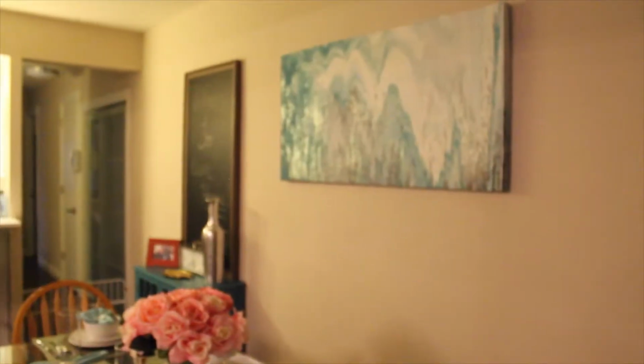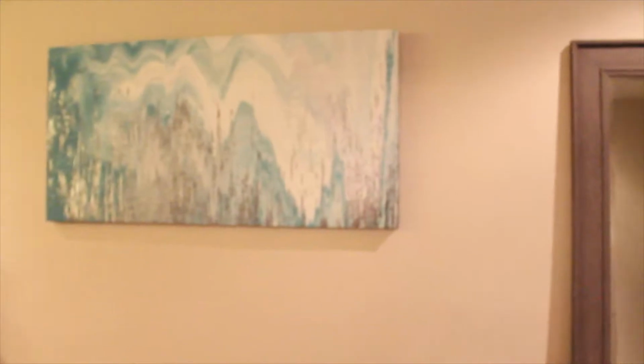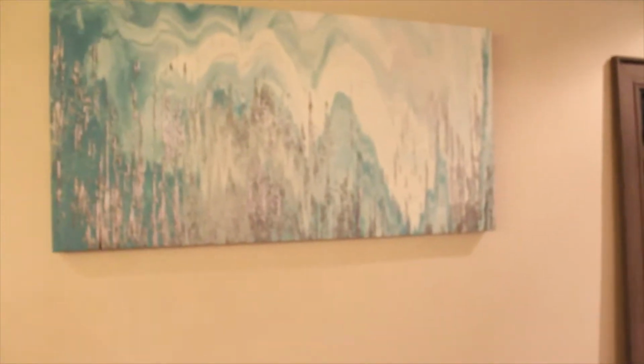Now I have a piece of art here, which let me see if I can turn off the light and get some of the glare off. There we go. Okay, so this painting is from Target. I knew it was going to be one of those 3 places, right? The mirror, I keep forgetting to mention, this mirror was from HomeGoods. It's a pretty good price at HomeGoods.